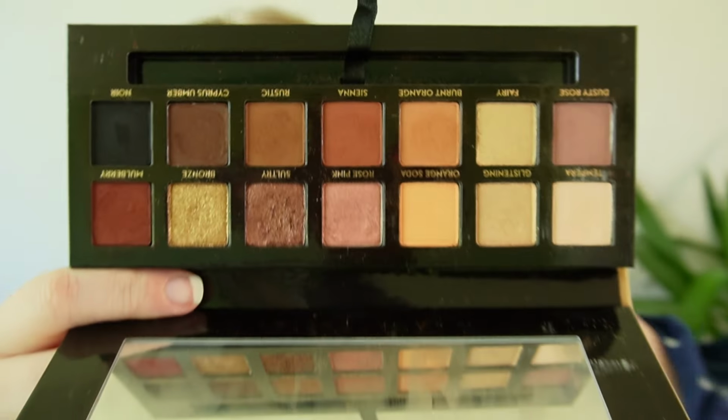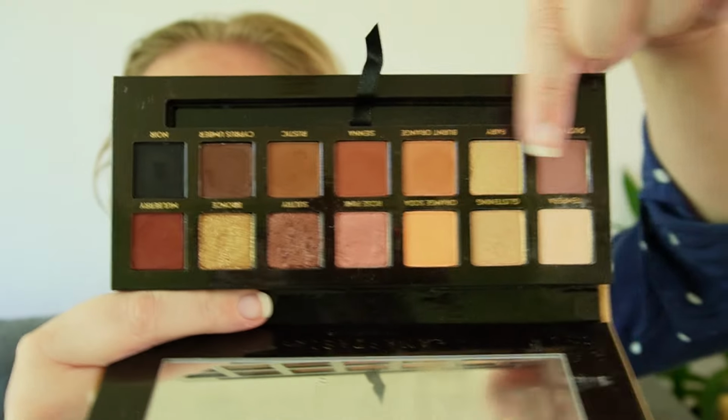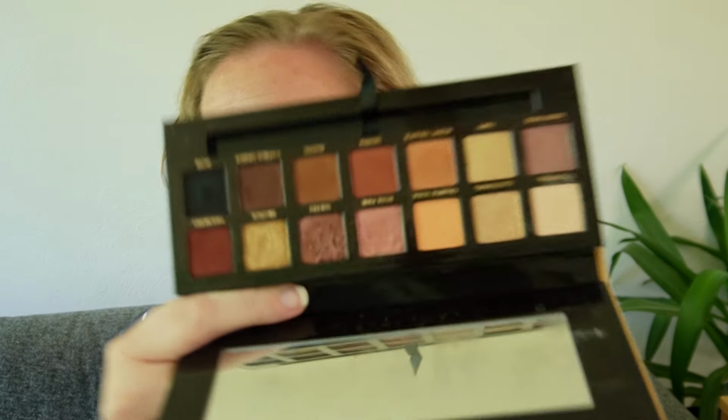Number 3, an oldie but a goodie. Is this still around? The Soft Glam from Anastasia Beverly Hills. This is such a good one. It's, again, a little bit rosy leaning, but in my brain, there's 3 pinks. So it's not a full-on rosy palette. It definitely has a lot of these warm tone browns down here, and then some yellowy things in there. So if I want to wear a warm tone palette, this is very often what I go for.